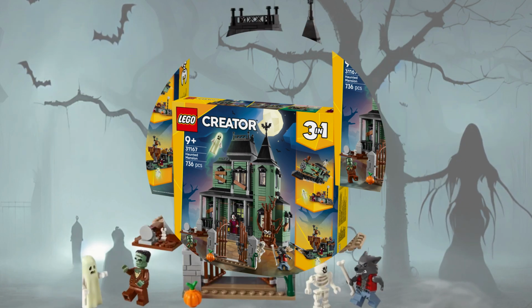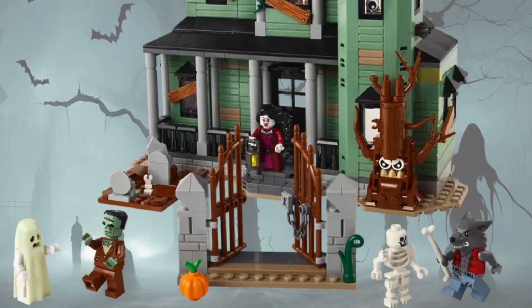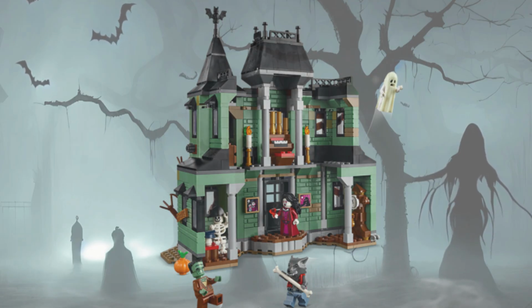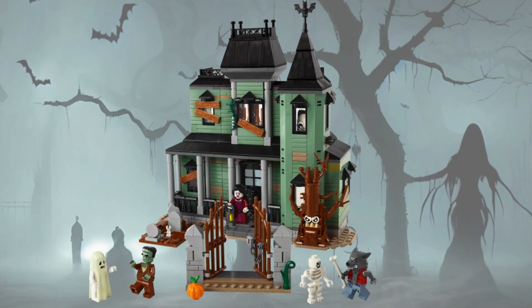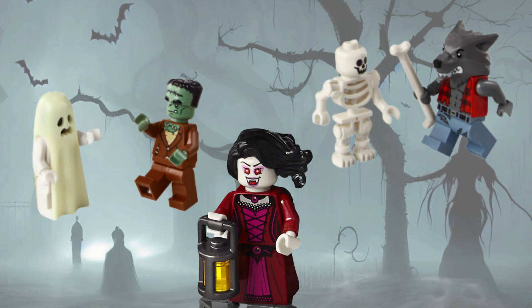The haunted build is packed with little details. We can see a graveyard out the front, a twisted tree that detaches, a spooky organ inside, and even a glow-in-the-dark ghost fig. Plus, the whole back of the mansion can either be fully open or closed up as a complete building. And unlike some recent Creator sets, this one goes really big on characters. You get 5 spooky minifigs: a werewolf, a vampire, a skeleton, Frankenstein's monster, and also a ghost with a glow-in-the-dark cape, which is just a brilliant touch in my opinion.